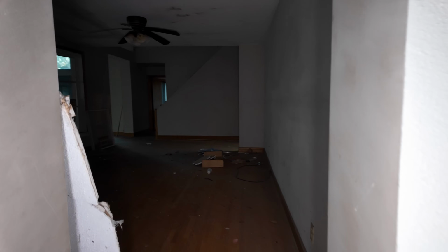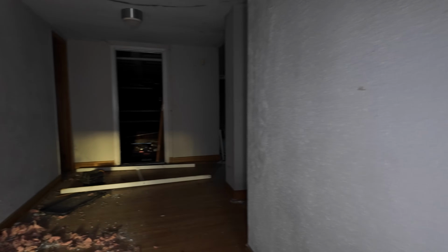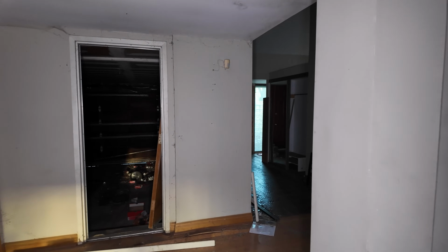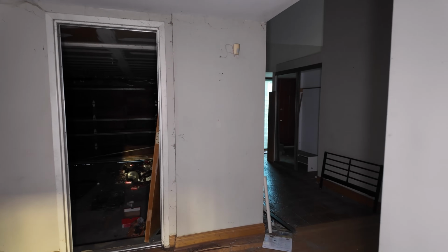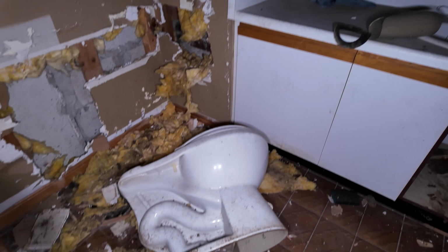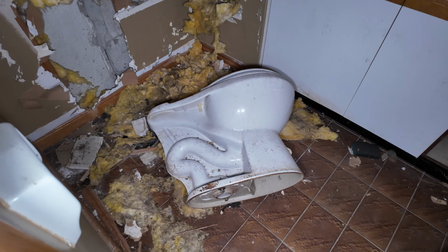Okay, we'll go this way. And apparently the toilet's broken. Sure is. It's not even standing up.